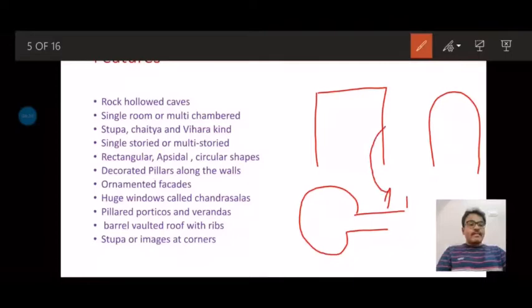Okay, this way. It means that this is a multi-chambered cave. The entrance gateway is the same. So this is how. Then all of these caves at these entrances are ornamented very richly, which are known as facades. Facade is the ornamented entrance gateway. There will be huge windows present on these ornamented facades, which are known as Chandrashalas.